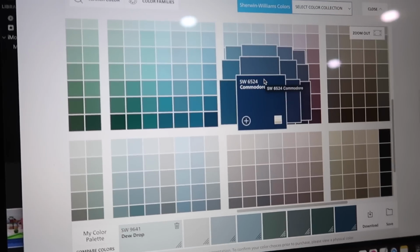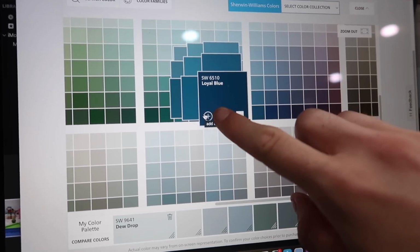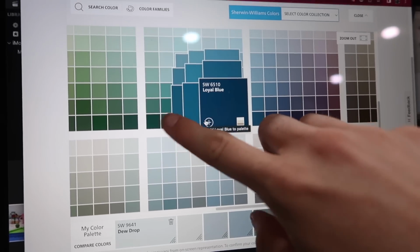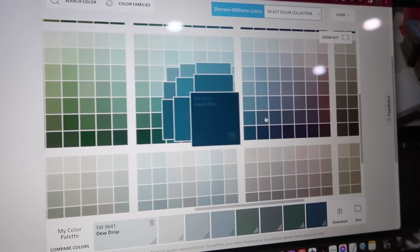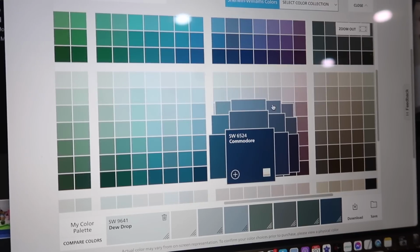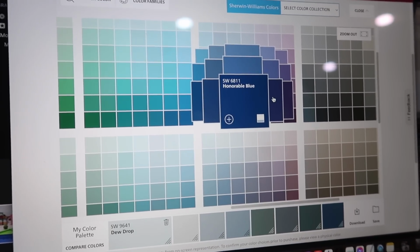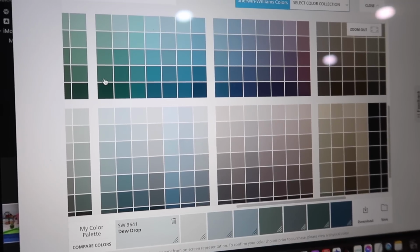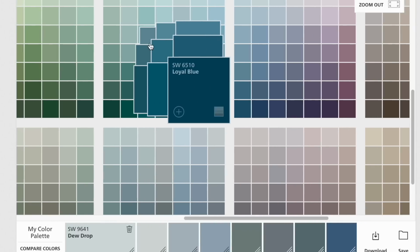So I'm really into blues, but I've kind of been gearing towards this one. I know it's kind of hard to see on camera, but it does pull a little green. So I kind of like this one. This is probably my next favorite. And then getting into some deeper ones, but not too purpley. That's what I'm thinking. I also really, really like forest green. Yeah, I don't know.